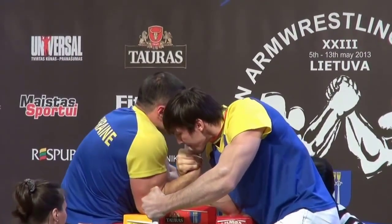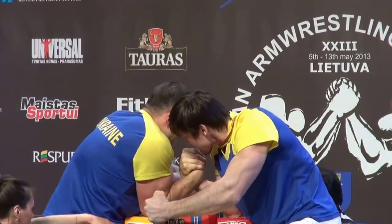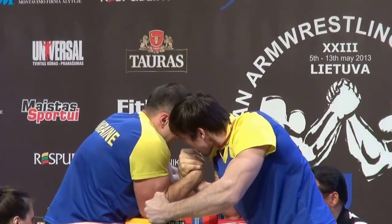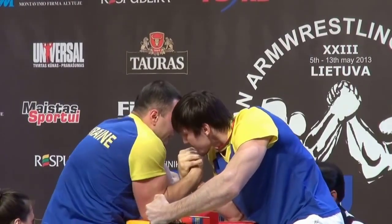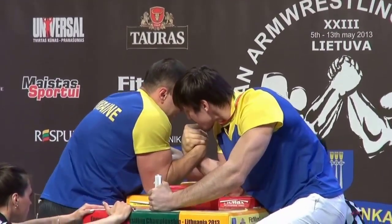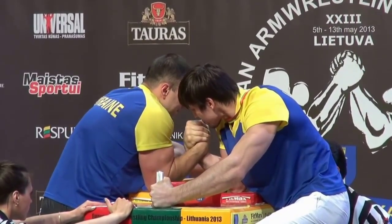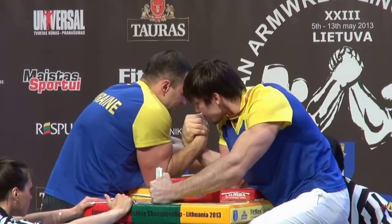Rustam Babayev with the more compact arm, more power, and looking for a finish, but Evgeniy Prudnik very much looking for hand control. Evgeniy Prudnik trying to squeeze his cup deeper and deeper. You can see Rustam Babayev being very cautious about his movements. If he moves too much too soon, he will lose more and more hand control.